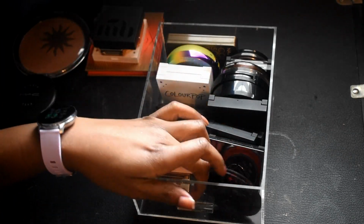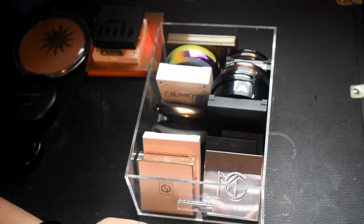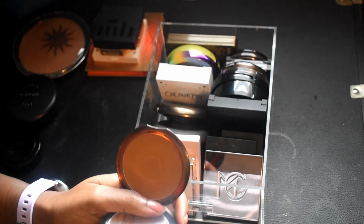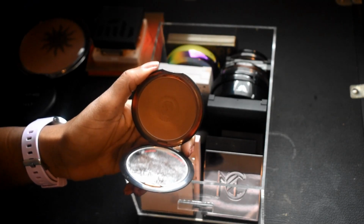Okay, next is all just powder products. I don't have any more cream products. This one is one that I low-key should get rid of, but I don't want to. It's a Guerlain Terracotta bronzer in 09. I thought if I got the deepest shade from this bronzer line that it would work on me. It still doesn't work on me.